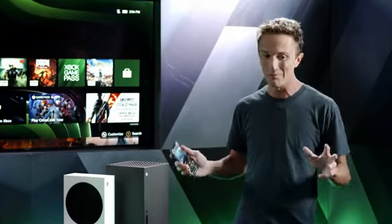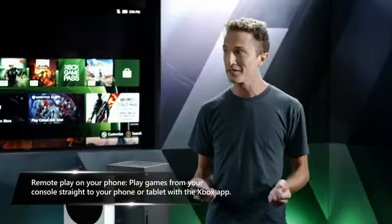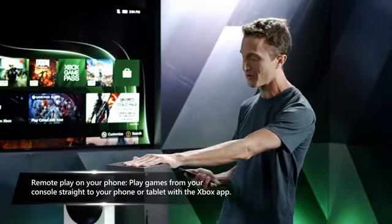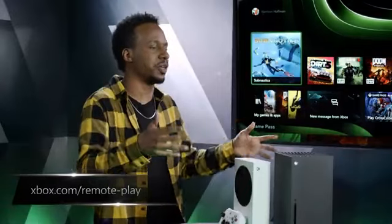Also, if I just can't wait until I get home to play and I really need to get some gaming in, we also have a brand new feature called Remote Play, which is awesome. Basically, this lets you remotely play any game that's installed on my console via the Xbox app. And all I have to do is connect my Xbox wireless controller to my phone, and then I'm just up and playing right here. I love that. So your experience with the Xbox doesn't end with the TV and the console. It extends to your phone, and that is pretty dope.